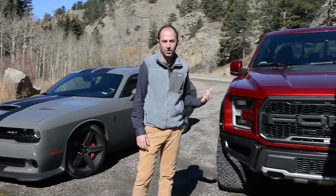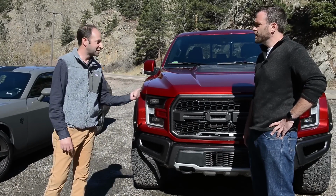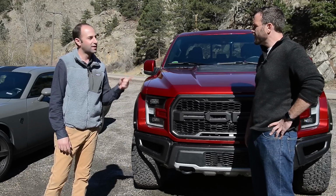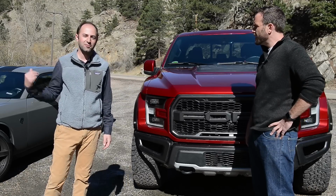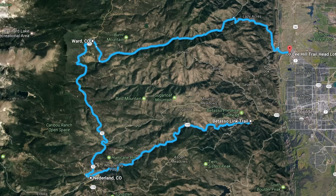We're going to take these two hillbilly muscle cars around and over a mountain. We are? We are. I'm going to take the Raptor over Sugarloaf Mountain, and Aaron's going to take the Hellcat around it. Loser drives a Prius home. So that's what we have to do. Awesome. So we've mapped out two different routes around and over the mountain.